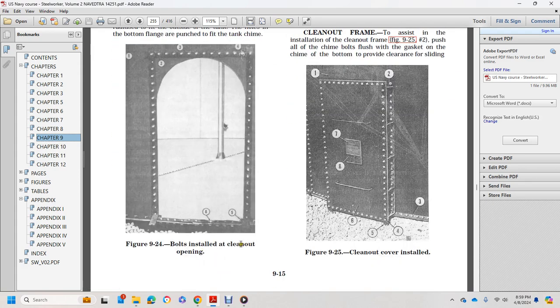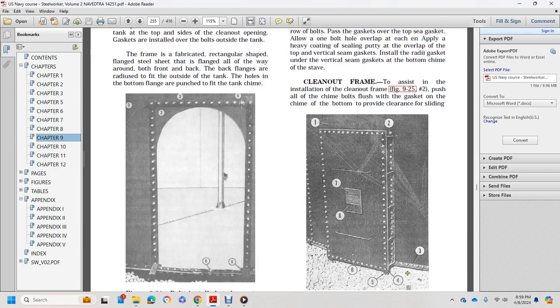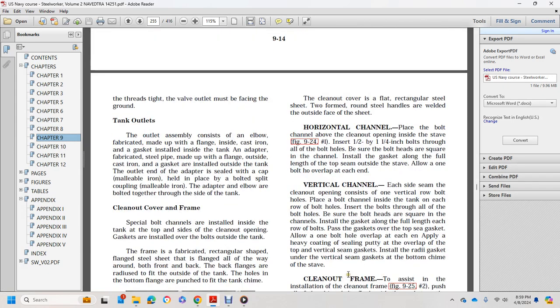Figure 924 shows the bolts installed in a clean out opening. The clean out cover is a flat rectangular sheet with two formed round handles sealed to the outside face of the sheet. Place the horizontal channel for the bolts inside of the shell at the clean out opening. Insert 1.5 inch bolts through all the bolt holes. Be sure the bolt holes are square in the channel along the full length of the top seam. Outside of the shell, allow one bolt overlap.